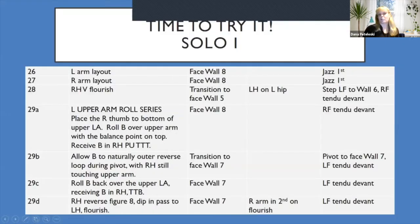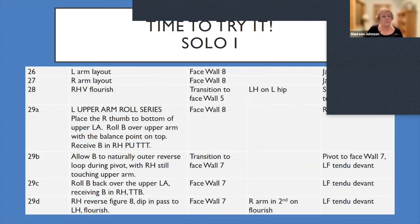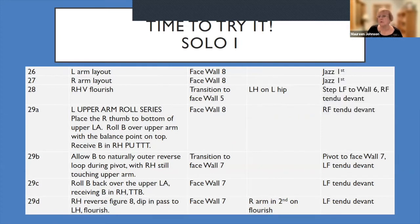So if you'd like to try what we've changed here, we're going to focus on the roles that have been changed. So Maureen, did you want to walk us through that? Right. This way of doing these beginner roles has actually come from the Japanese 6 degrees of twirling skills. And we tried it out with the girls and found already that the baton is rolling better, and they understand the contact points a lot better. So it will work well.